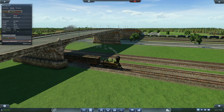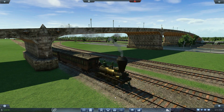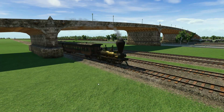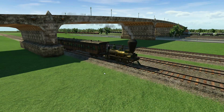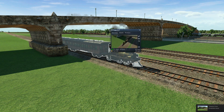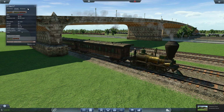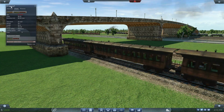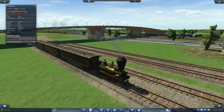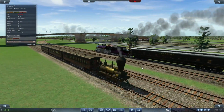In fact, you know what? Pause right there. That's kind of a decent screenshot opportunity. I could always use that one instead. Follow it. There we go. Oh! Well, maybe I should have just waited a few more seconds.